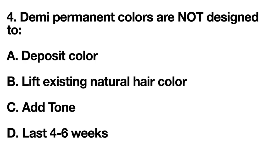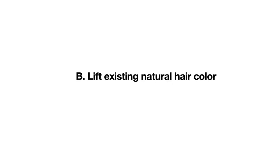Number 4. Demi-permanent colors are not designed to A, deposit color. B, lift existing natural hair color. C, add tone. D, last 4 to 6 weeks. The answer is B, lift existing natural hair color.